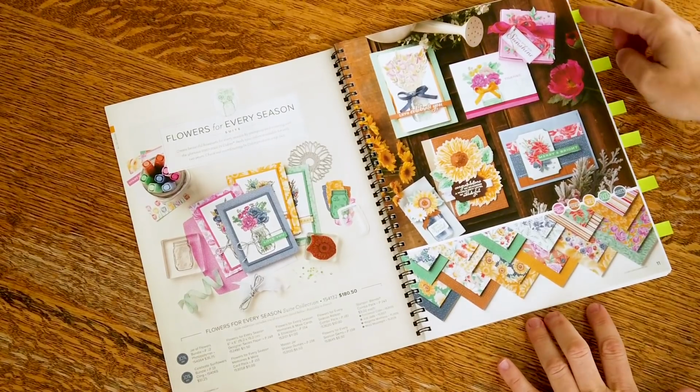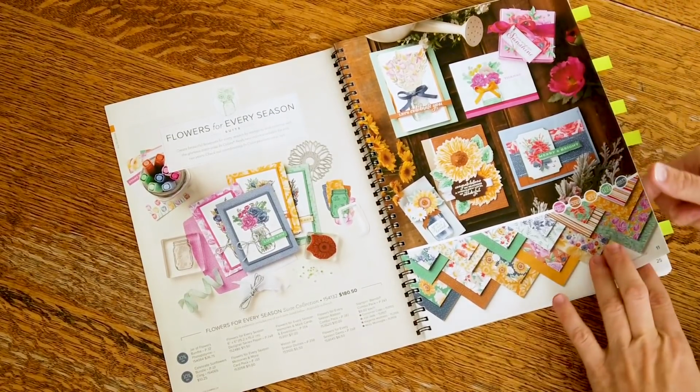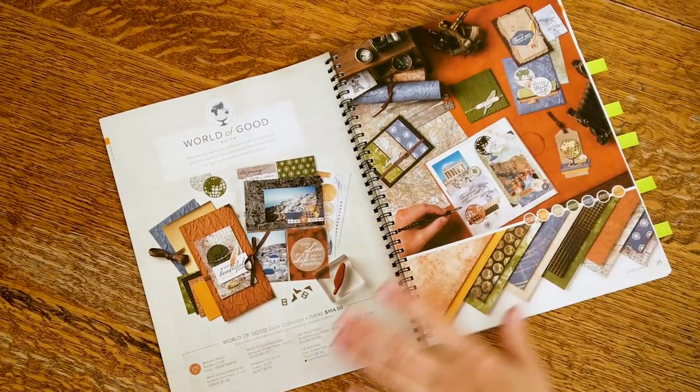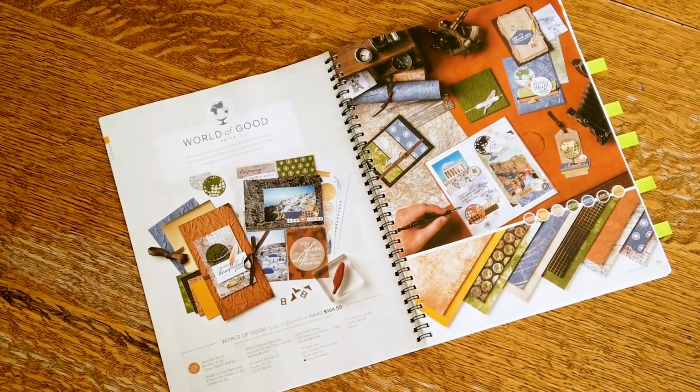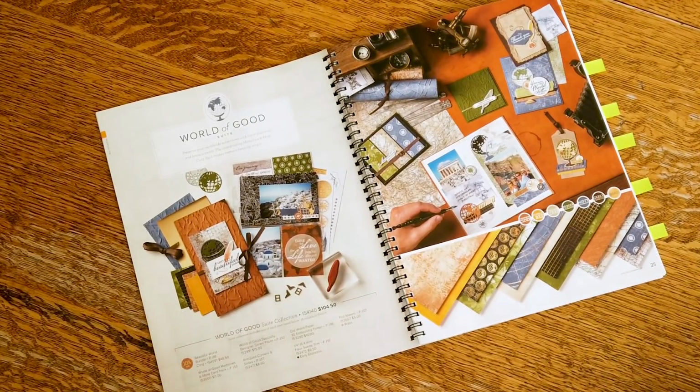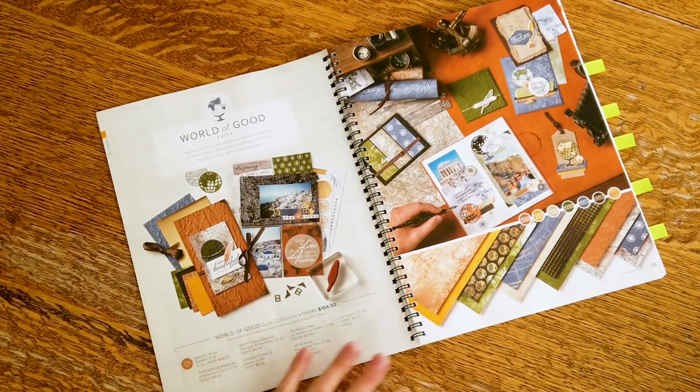Very helpful. You ready to jump to the next stop on our catalog tour? Yes. Okay, we're jumping to page 24, and it's the World of Good suite. I think we've done suites like this before, but this one again has a myriad of things that accompany it. So we're going to give you a little look at that right now.